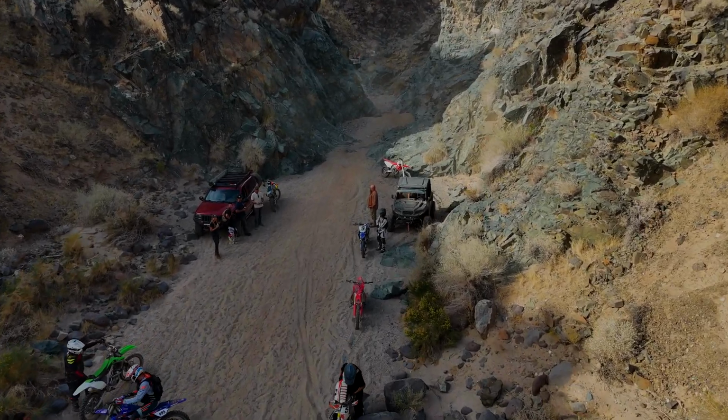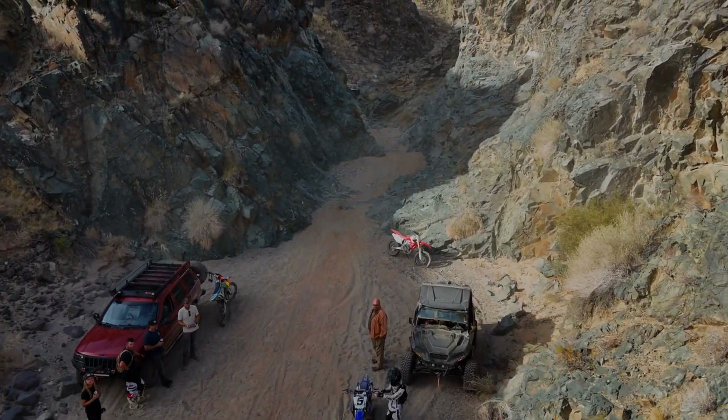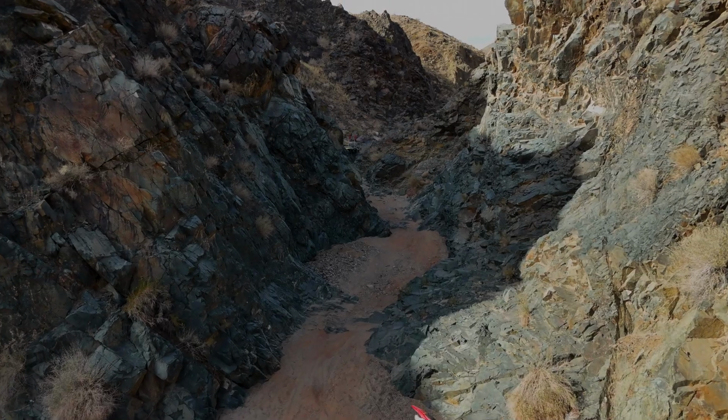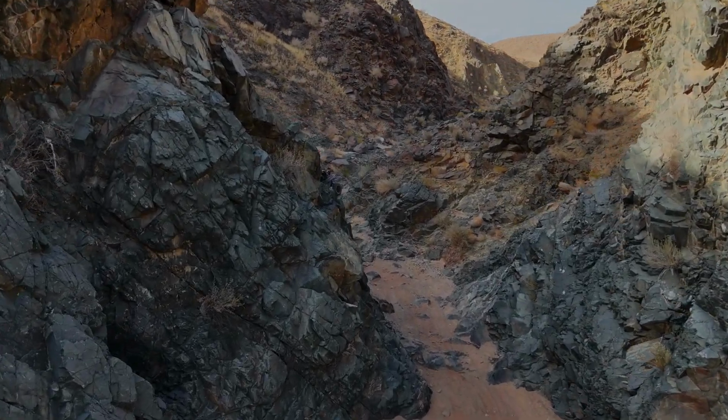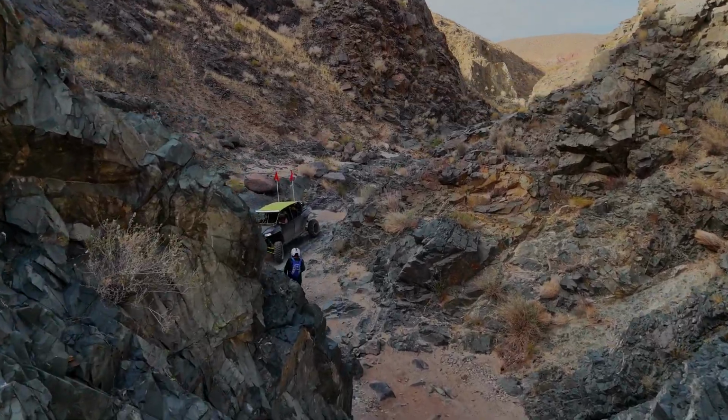This is the Narrows. It's definitely worth the trip to check it out. It's not very long, but this canyon is very scenic and is a great stop for lunch. So if you're out in the Dove Springs area, put this on your list. You won't be disappointed.